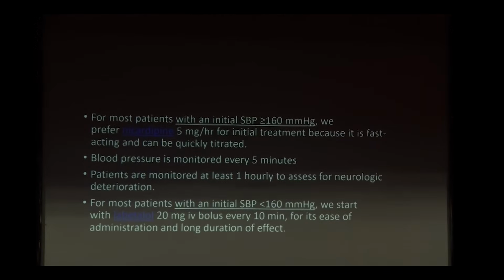So for most patients with an initial systolic BP of 160 millimeters of mercury or more, usually we prefer nicardipine 5 mg per hour for initial treatment because it is fast acting and can be quickly titrated. And BP should be monitored every 5 minutes. And patients are monitored at least hourly to assess neurologic deterioration. And for patients with systolic BP less than 160, we usually start with labetalol 20 mg IV bolus every 10 minutes, for its ease of administration and long duration of effect. So these are the two options, labetalol and nicardipine. Regardless of whether it is ischemic stroke or hemorrhagic stroke, these are the two options.